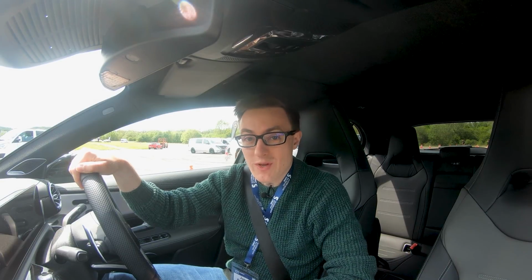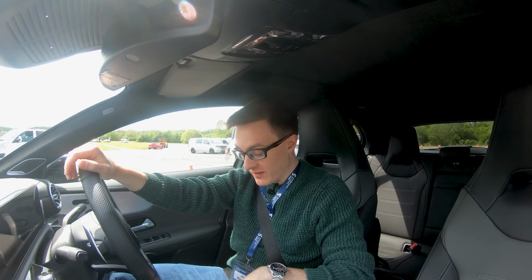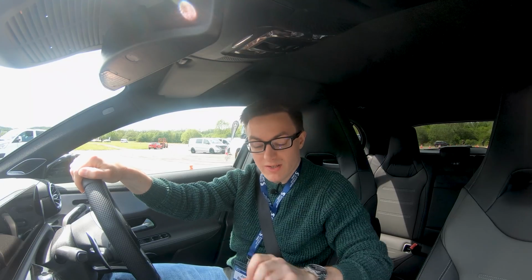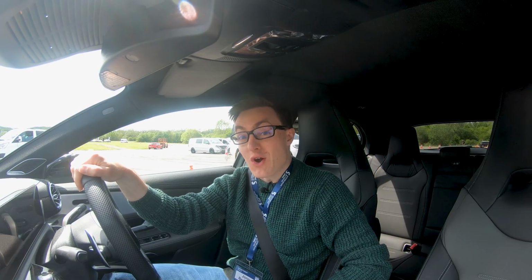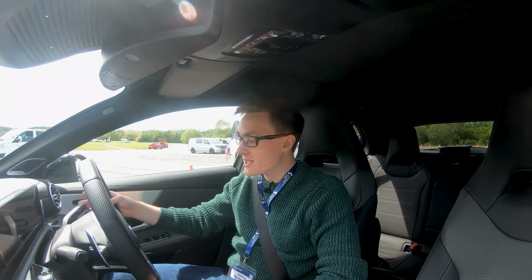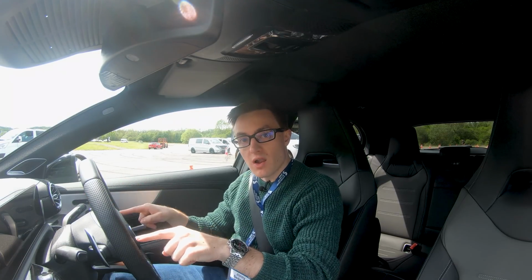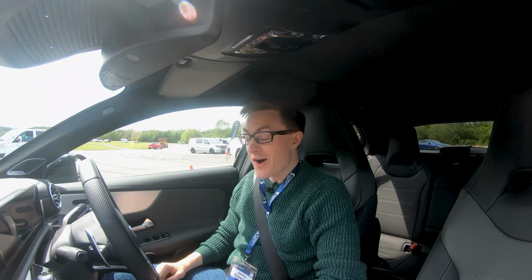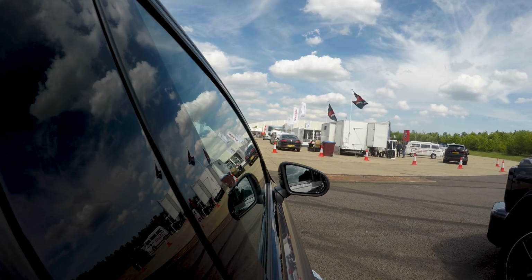Now, just as we move off, my first observation is the fact that because of this nice swanky centre console, there isn't actually anywhere to put the car into drive. So actually all your drive, park, reverse controls are on the steering wheel behind these rather lovely paddles. So now I've discovered how to actually move the car, we can get out and test drive it. So let's go.